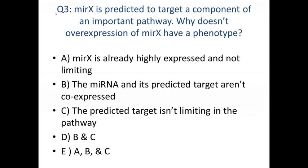Question number 3. MicroRNA X is predicted to target a component of an important pathway. Why doesn't overexpression of microRNA X have a phenotype? It could be that A, microRNA X is already highly expressed and not limiting. B, the microRNA and its predicted target aren't co-expressed. C, the predicted target isn't limiting in the pathway. D, just B and C, or E, A, B, and C. And of course the answer is A, B, and C.